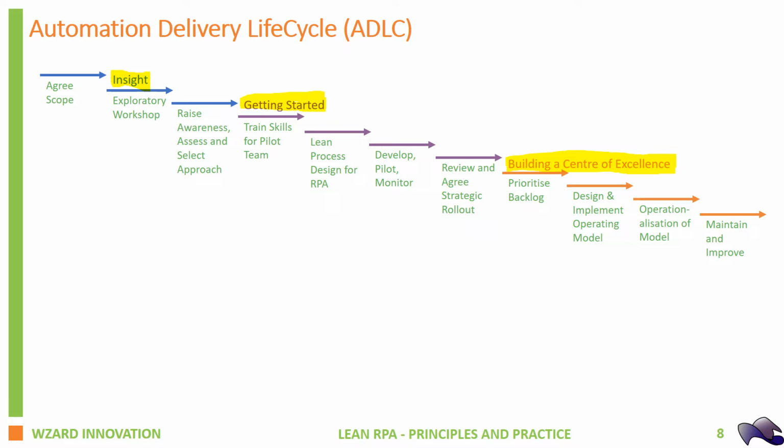In other words, this is your maturity model. At the start, you're going to take baby steps to gain insight. As you develop more insight, you'll be able to try out the tools, use the tools, and try them on your own processes. And eventually, you'll learn your successful lessons to drive a bigger implementation across the whole organization.